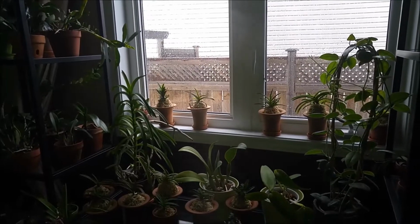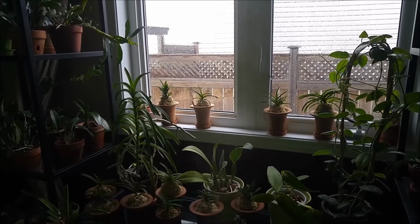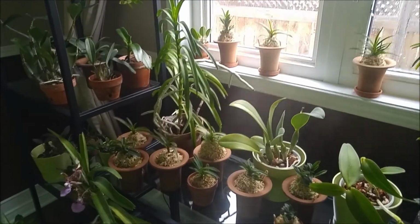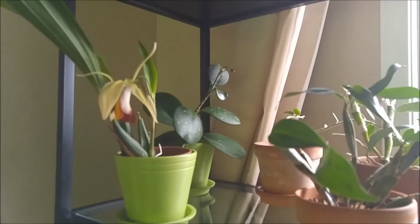Hi, it's another gloomy rainy day, raining outside, and not much sun in here. But orchids are still blooming. These are my blooms there.